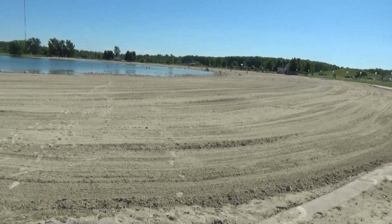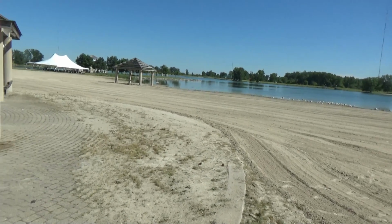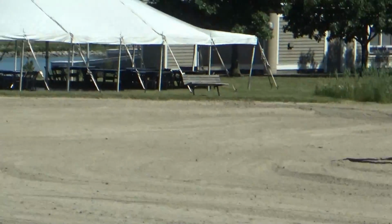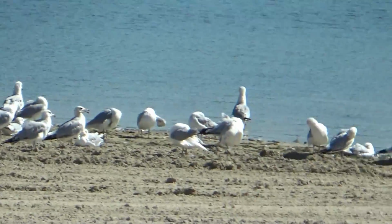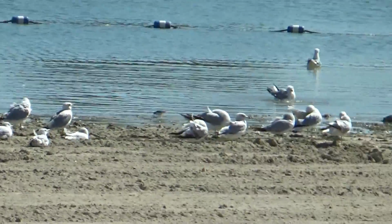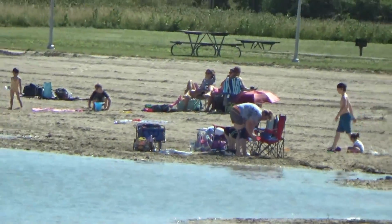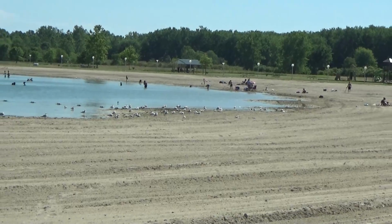Then this is what they call the inland lake, which has an even bigger beach area. And oh, that's a nice covered pavilion there. And look at all the birds. Wow. Look at all those. I guess some people prefer to hang out at the lake beach, the small lake beach.